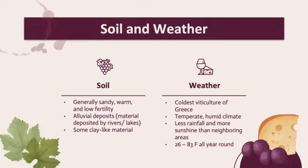So moving on to soil and weather, the soil in this area is generally sandy, warm, and of low fertility. It's mostly made of alluvial deposits, which is material that's deposited by rivers and lakes, which this area has a lot of. There's also a lot of clay-like material in the soil. With the weather, it's one of the coldest areas of Greece that produces wine, and it also has a temperate, humid climate with generally less rainfall and more sunshine than some of the other neighboring areas.